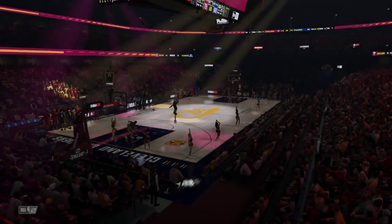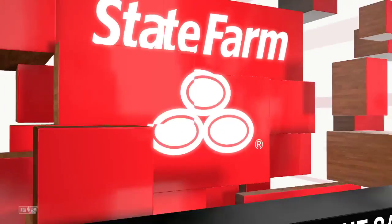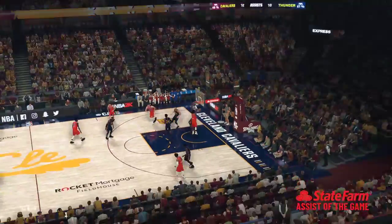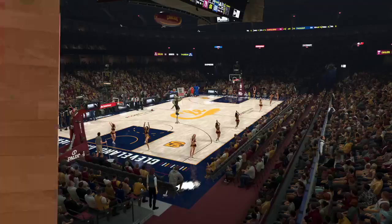And let's go back to a terrific pass that we're calling tonight our State Farm assist of the game. And the definition of teamwork right there, guys. I mean, what great communication between them, and what a beautiful feed. And Greg, nothing better than chemistry, right? Working together to create a bucket.